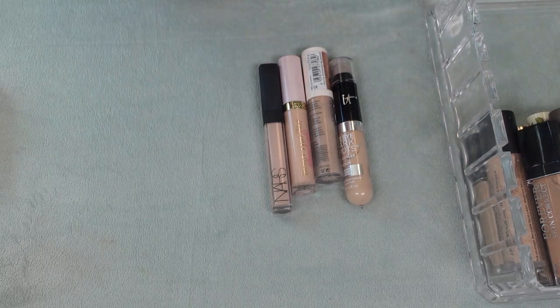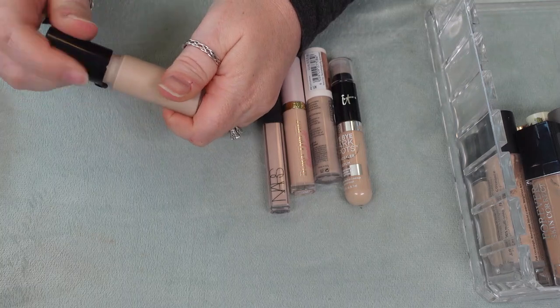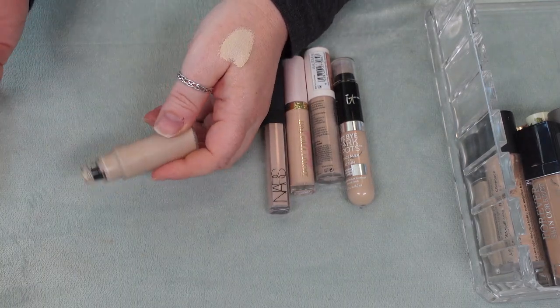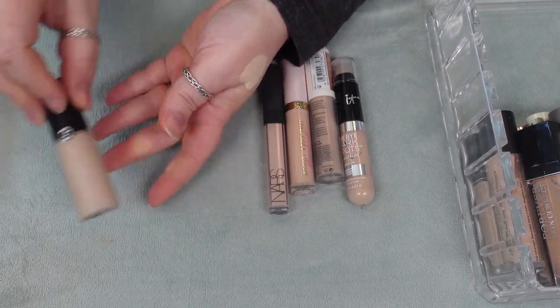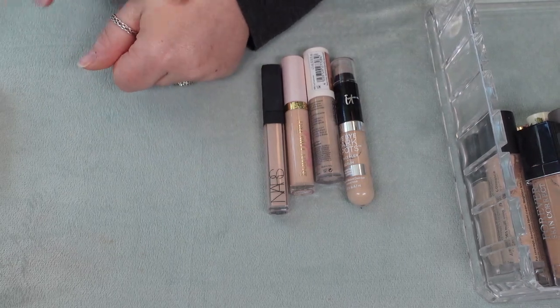This one from Armani is the Luminous Silk Concealer in 02. I've had this for a while too. It used to be one of my favorite concealers. The problem is the formula has started to get old, so it started to get more dry under my under eyes. So I'm going to declutter that one because it's just not performing how it should be anymore.